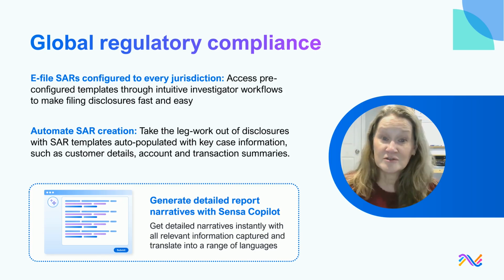So automatic SAR creation, pre-population of the data, and then being able to, again, show that governance of, here's my documentation supporting my SAR, this is why I decided to file a SAR, all very important and all available within the right technology solution, which is what we have here at SymphonyAI.